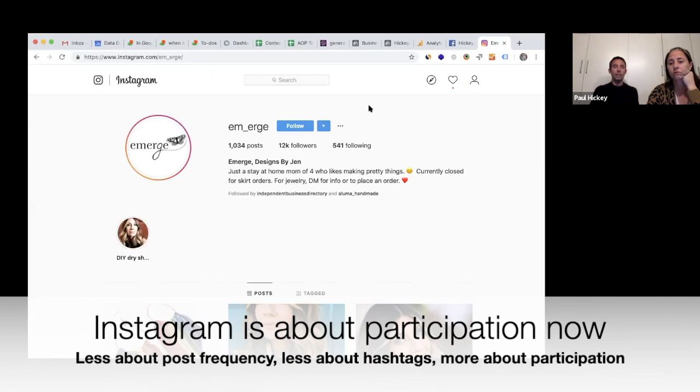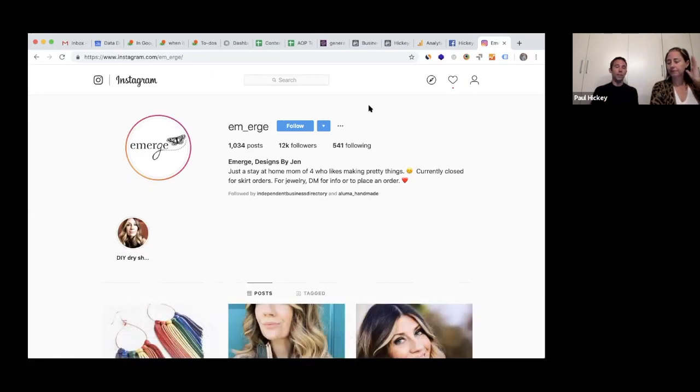So it's on Instagram, it's less about post frequency, less about posting hashtags in your post, and it's more about participation in the platform now.